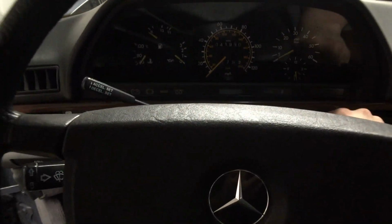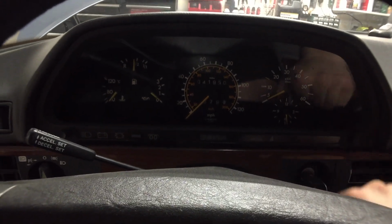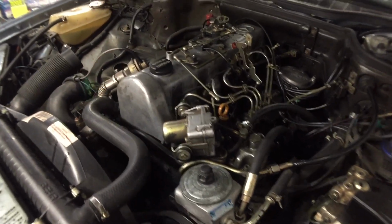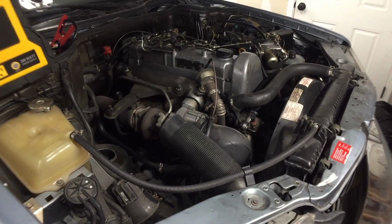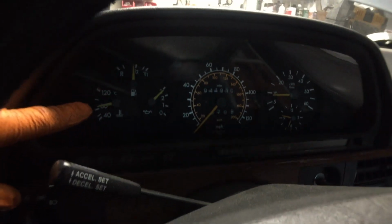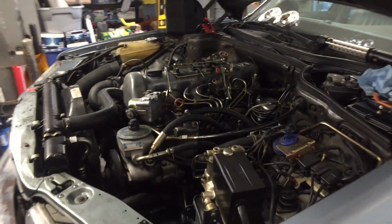Moment of truth. It runs, and it runs good actually. So loud. All right, so now it's up to temp. You can kind of see right there. It's been running great. Just let it sit idling here and running. Everything runs good, smooth, no leaks or nothing.